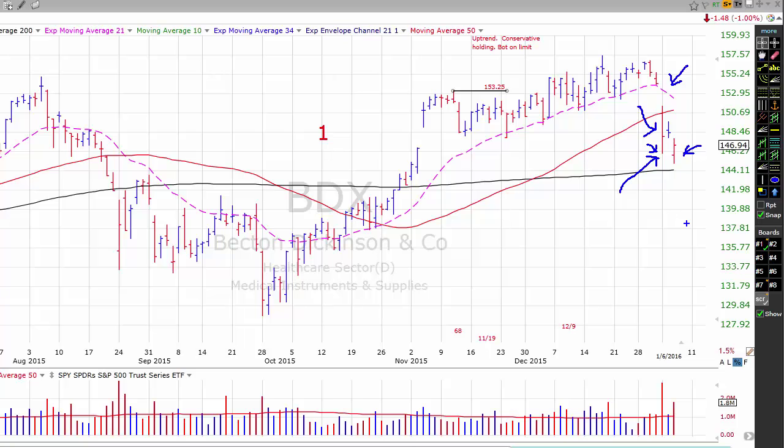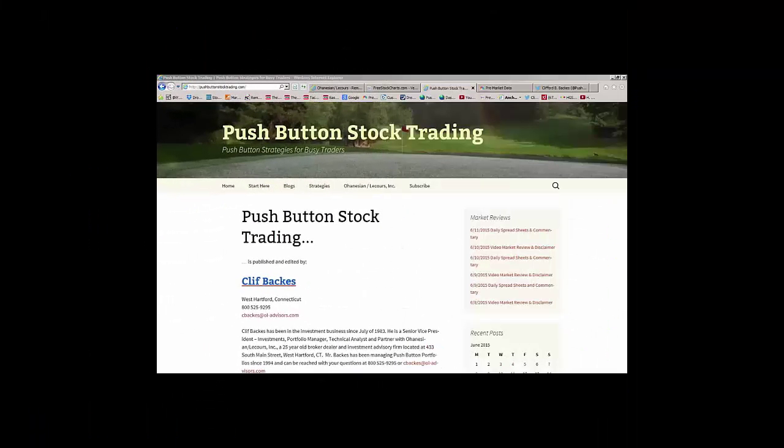3.1%. Keep in mind, when we're trading, our primary focus isn't to make money. Our primary focus is to preserve capital, to reduce losses. That's what we're doing here. We're trying to preserve capital, and if we preserve capital, the gains will take care of themselves. That's about all I have for today.